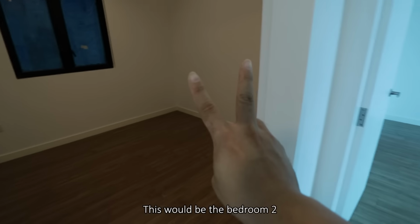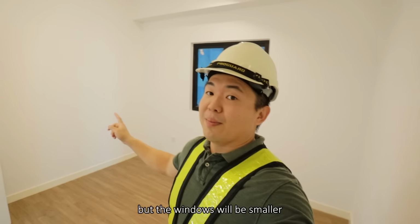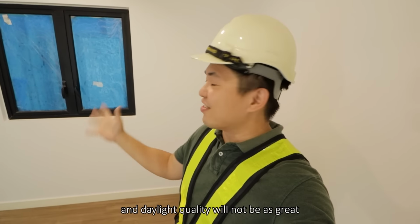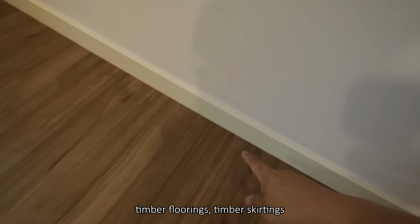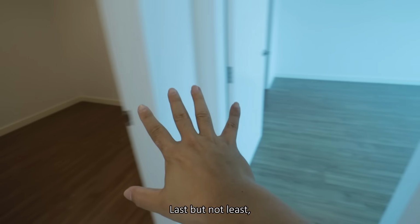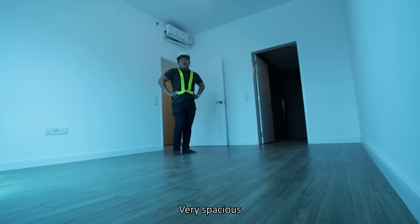This will be bedroom 2, the one facing the internal void. This is 2.9 by 3.4, but the windows will be smaller. The ventilation and daylight quality will not be as great compared to the previous one because this is facing the internal void. Again, with some box-ups at the ceiling, timber floorings, timber skirtings, and a door stopper at the edge. That's nice. Last but not least, this will be the principal bedroom. This is around 3.3 by 4.3 meters, very spacious.